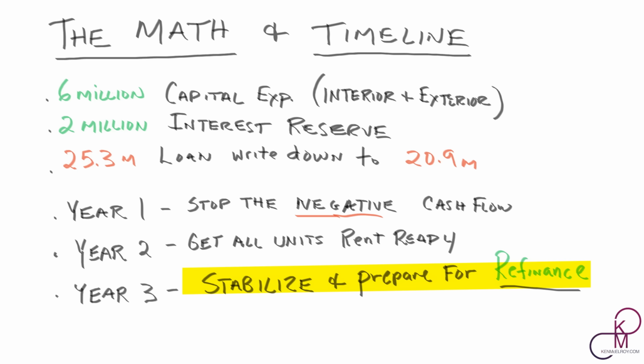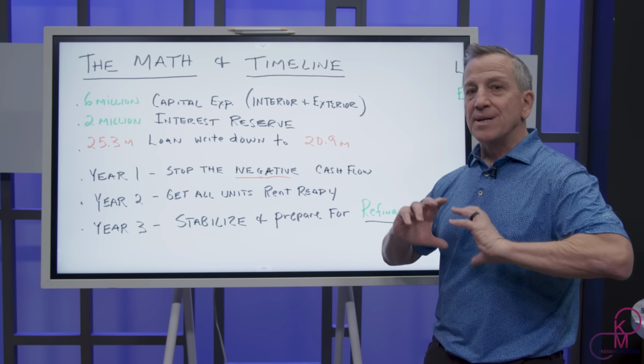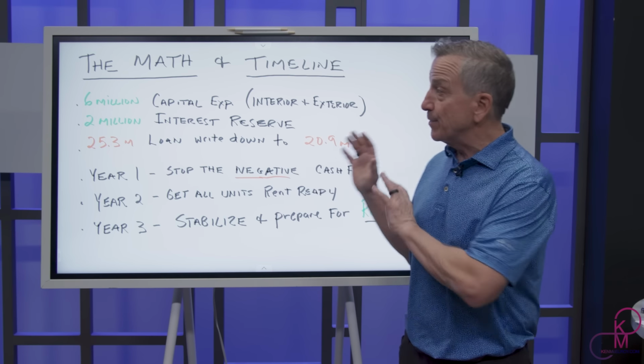Because remember, the goal of all of this is to write down the loan, spend the money to fix it, and then do a cash out refinance, which of course is tax-free. That was the entire goal.